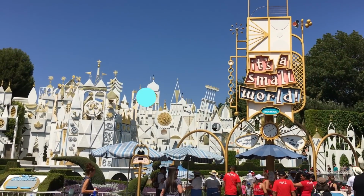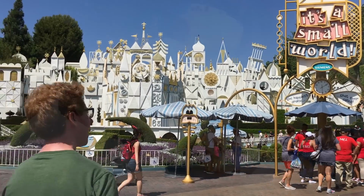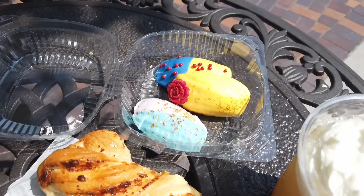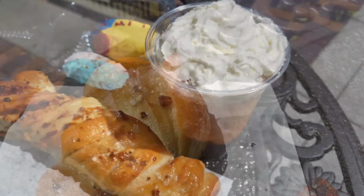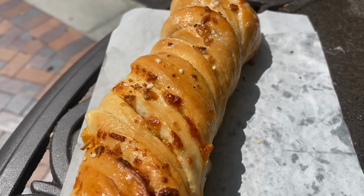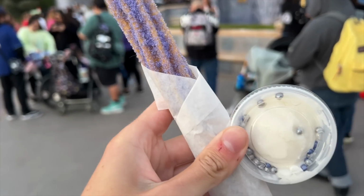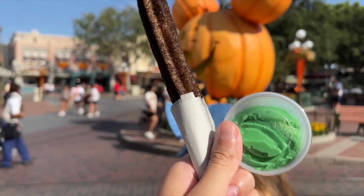Moving on to Fantasyland. Fantasyland is a magical realm of sweet, savory, and memorable items to try. But don't just take my word for it. See for yourself. Maurice's Treats and Edelweiss Snacks have a hearty garlic cheesy pretzel bread that could serve as a full-on meal unless you decide to split it, of course. You can find all your classic Disneyland and theme park staples pretty much everywhere, including seasonal churros and popcorn, pretzels, ice cream bars, and more.